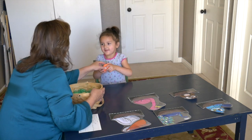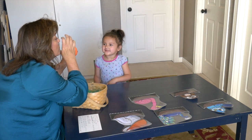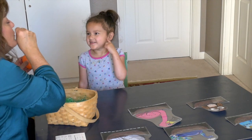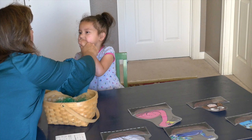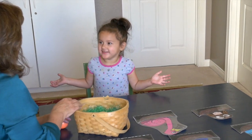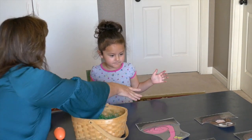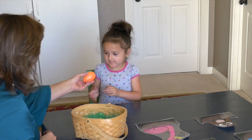Let's see. Oh, look, what color is this, Natalie? Orange. Go like this. Orange. Yeah, can you show me orange? Open your hand by your mouth. Orange. You do it. Egg. So let's open it. Tell me. I open egg. Show me egg. Like this. Egg. Let me see your hands. Egg. Good job. Open it.